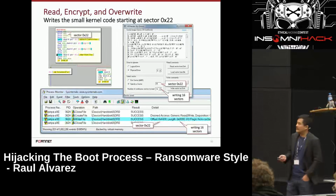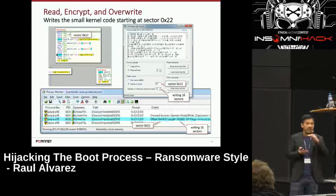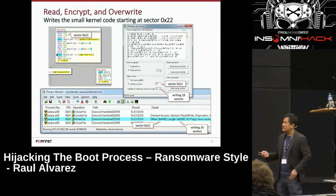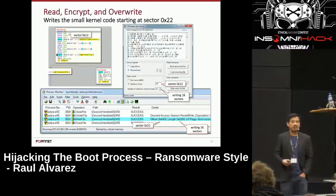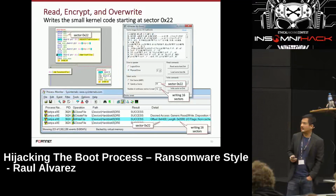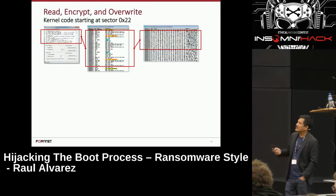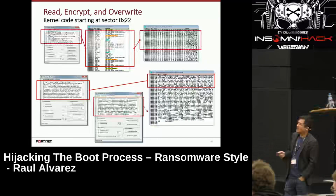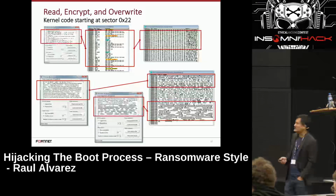After encrypting the sectors that it needs, it will copy the rest of the contents of the kernel code from the malware itself, starting at sector 22. So when you see this one, it is now writing the rest of the kernel code from Petya itself. Once it's done, I'm just showing you the other contents of the code. I'm using HxD Hex Editor to show you the contents that are being written.